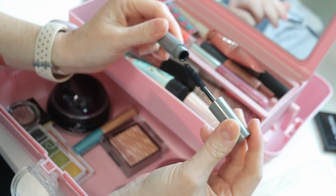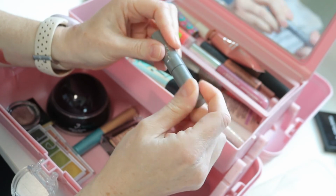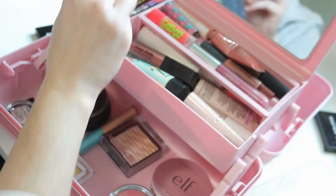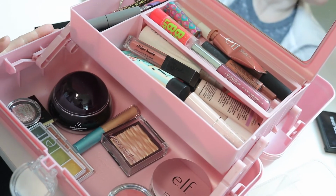It doesn't look like it's going to be too thick, so there's not too much product coming out on the wand at first. So we shall see. I will let you know what I think about that. And the last thing we're going to do are the palettes.